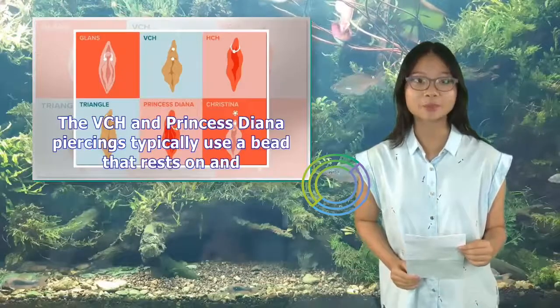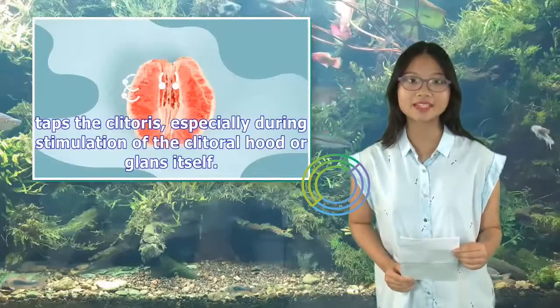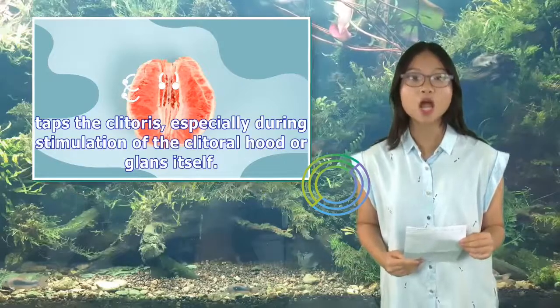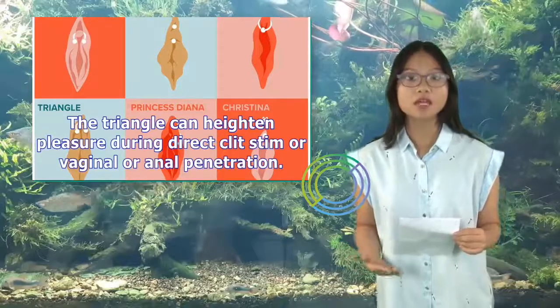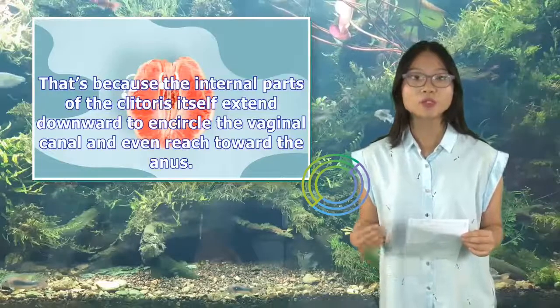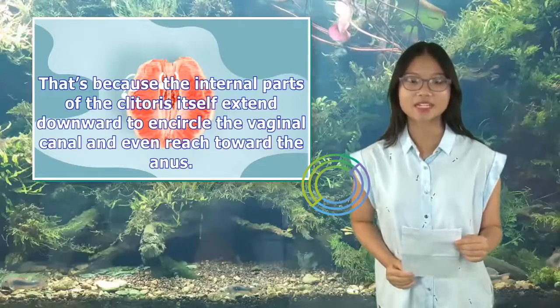The VCH and Princess Diana piercings typically use a bead that rests on and taps the clitoris, especially during stimulation of the clitoral hood or glans itself. The triangle can heighten pleasure during direct clit stim or vaginal or anal penetration. That's because the internal parts of the clitoris itself extend downward to encircle the vaginal canal and even reach toward the anus.